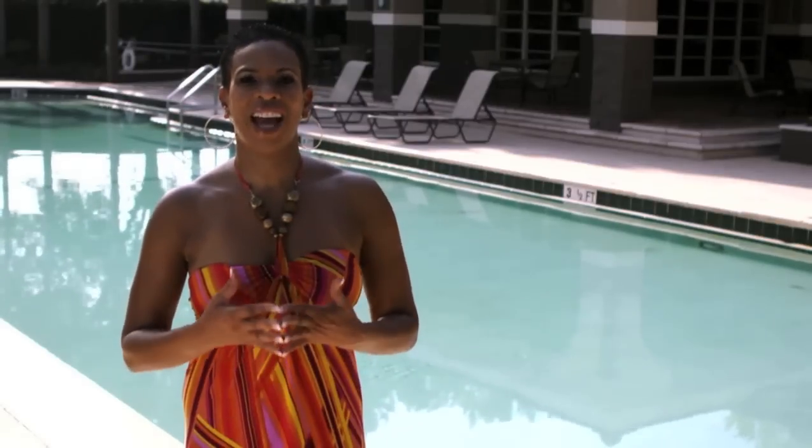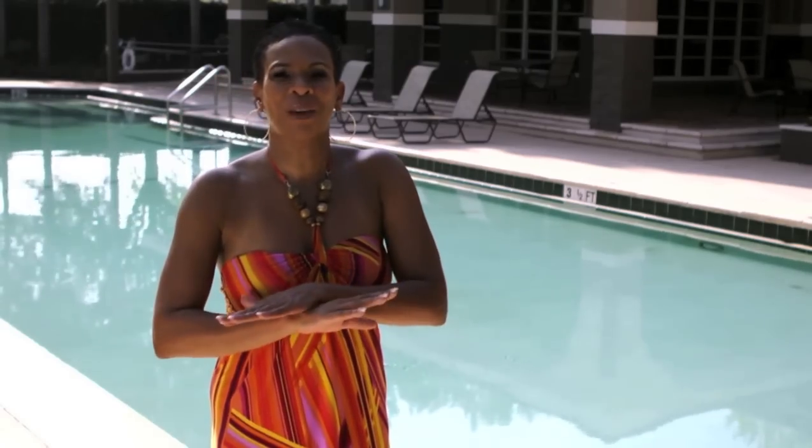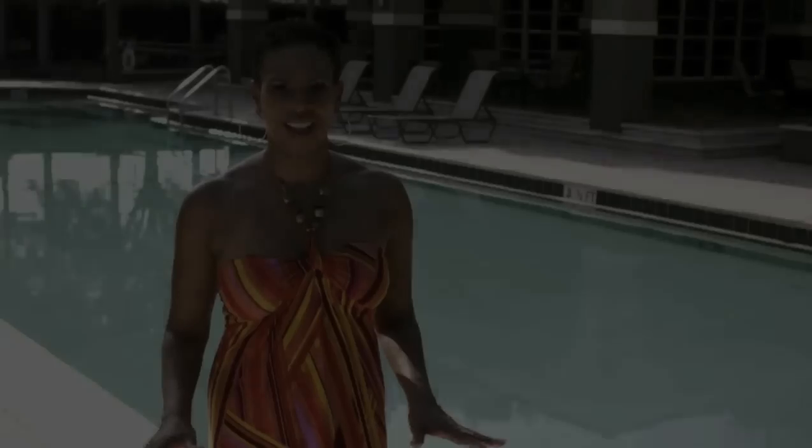I feel confident in a two-piece bathing suit. I haven't had a two-piece on in years, and I can walk around with it on. I have a form-fitting dress on, and it just slinks off my body. So when I walk down the street, I feel confident, I feel strong, I feel sexy, I feel beautiful. CoolSculpting is probably one of the best things that I've ever done.